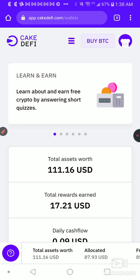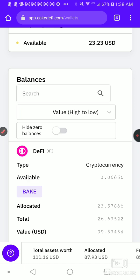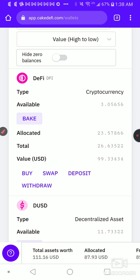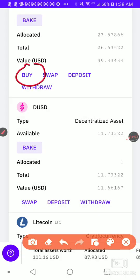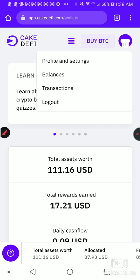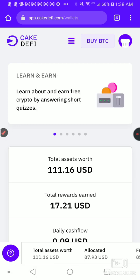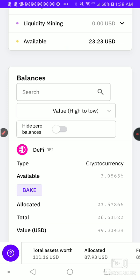But first, in Cake DeFi, you're able to purchase DFI or Bitcoin or Ethereum by hitting this buy button. There's a third-party payment service. I tested out using a debit card, and the fees were less than $1. I just wanted to check it out, and it worked fine. It only took a few minutes too.